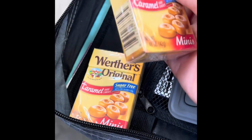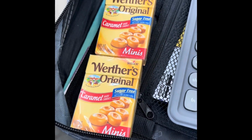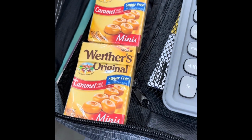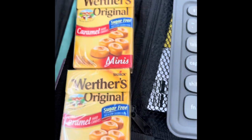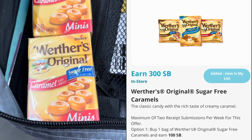All right, we have a moneymaker and a possible even better moneymaker on these Werther's Original Sugar-Free. I find these in the checkout line. If you don't see them in your checkout line, keep checking because they have them in multiple lines. My students love these as well. They always fight over them when I put them in the treasure box. So you're going to pick up two of these at $1.48.